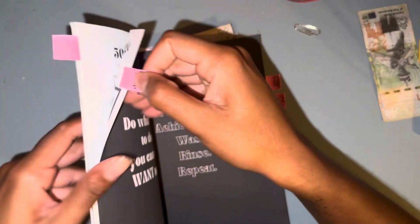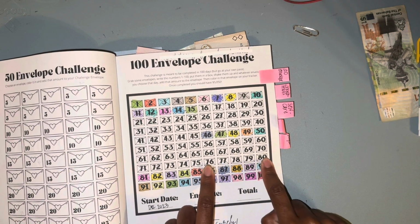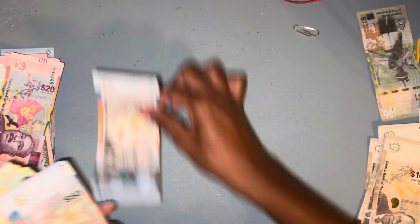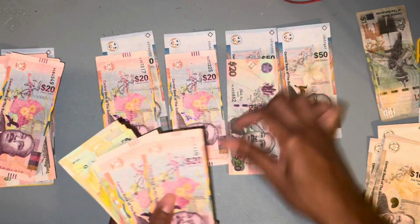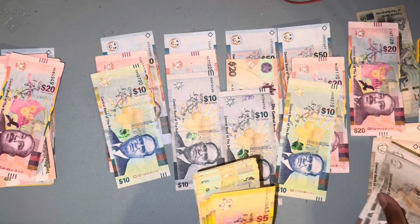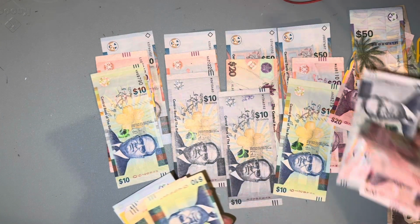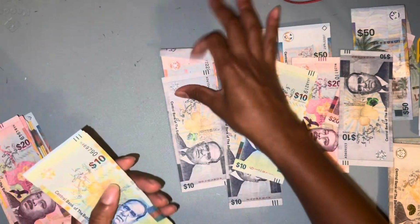So all I do is I flip to my envelopes and I see, okay, so now I'm working on 76 to 80. So that's 5 need 80 and 5 need 20. So 1, 2, 3, 4. 1, 2, 3, 4, 5. 1, 2, 3, 4. Here's 5. And here's a 10 for that 5. So this is 5 sets of 80, 50, 70, 80, 5 times.